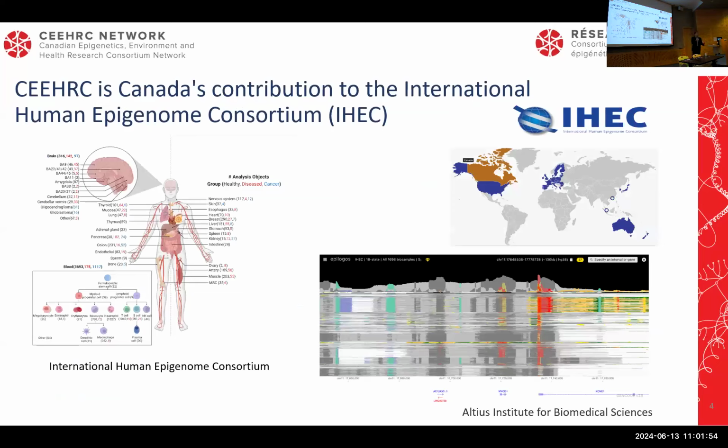CEEHRC's mission is to generate reference epigenomes for every human cell type, to provide a foundation to then translate epigenetic information into translation. This gives you an example of our latest effort, which is currently in preparation. We're hoping this will be released in this calendar year, and it represents the latest collection of references, just under 3,000 human cell types. This is from a consortium from around the world, and you can see the various countries that have participated.